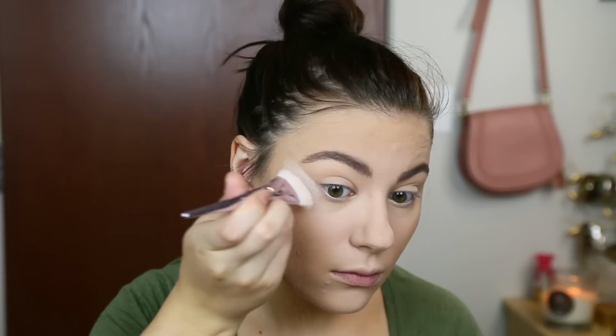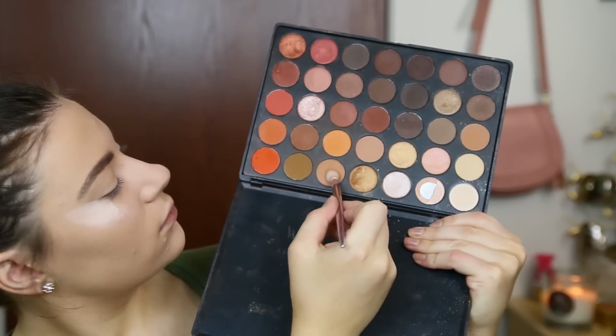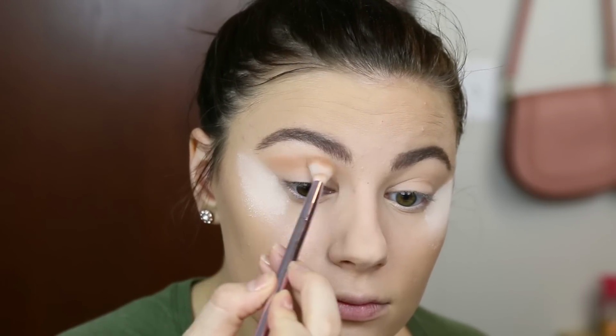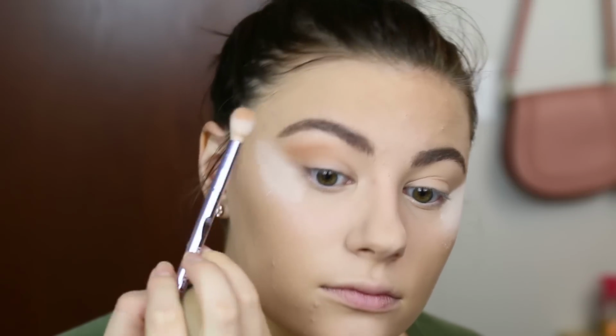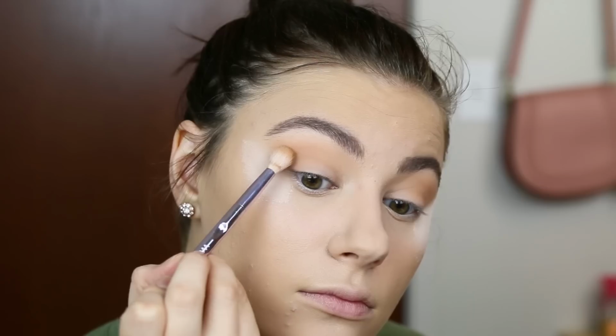Then I'm going to take the Coty Airspun Loose Face Powder and put some powder by like the wing part of our eye to make sure we catch fallout and it creates a nice shape. Then I'm taking the Morphe 35O palette, perfect for the fall time, and taking this light brown shade and just putting this in the crease of the eye with a fluffy blending brush from Wet n Wild.